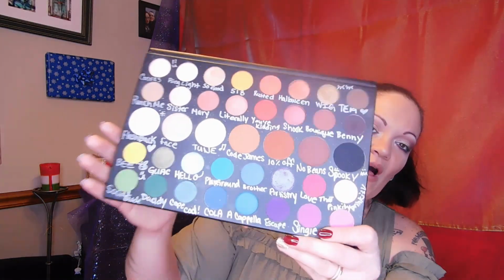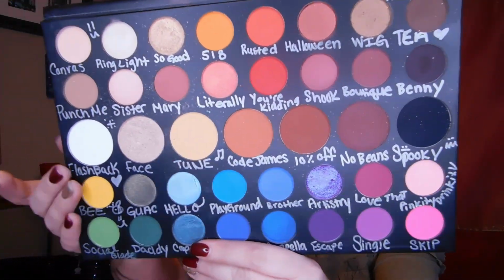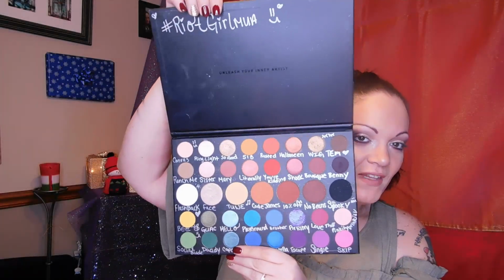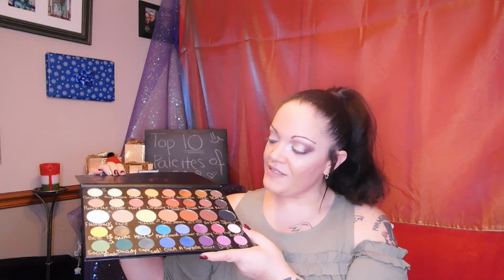So this is $39, and you all know it is sold out. And you guys know I did unleash my inner artist and labeled mine with a silver Sharpie. I love this palette inside and out. I think that Punch Me is my perfect transition shade as well. And although I've only used this like 4 or 5 times, I do see myself reaching for this in an event where I need a Halloween look, or I need a going out party look. I mean, I could do a butterfly look, a mermaid look.